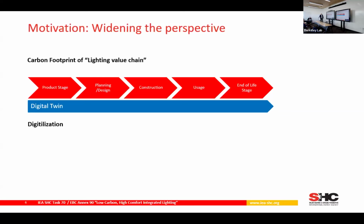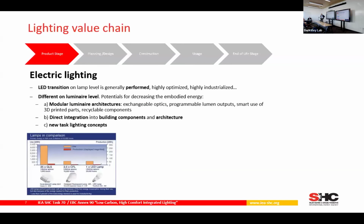Things are quite complex processes we're seeing here, and to make them come real, we need digital support. In an ideal world, we would have a digital twin, but we all know it's not there yet. So one of the other motivations is to work with this project and progress on digitalization aspects as well. Looking at the different sectors for electric lighting, we all know that we went through the transition on LED level.